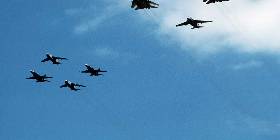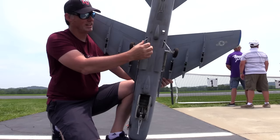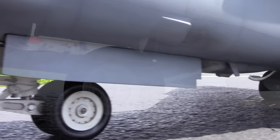But in the process of getting the airplane ready for Scale Masters, I did a whole bunch of work on the landing gear, added these rear doors, I added this rear plunger. This just runs in a slider. They're not actually functional, they just look like it. And then I added this tow bar here.